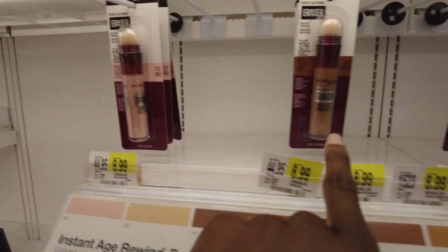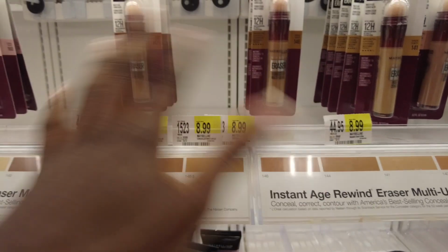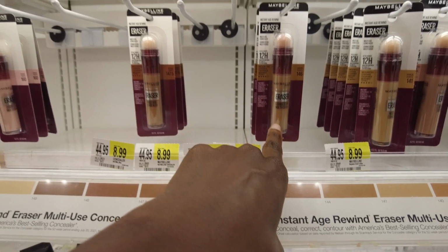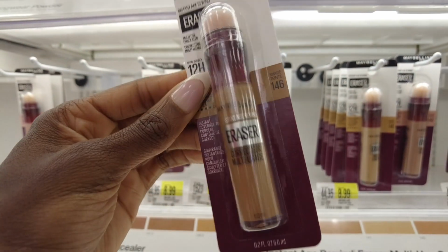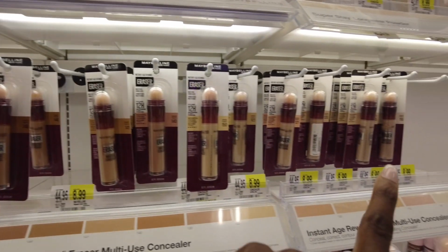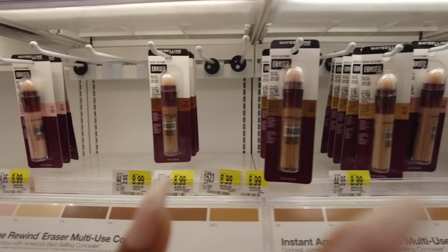It has like a brightening shade. I usually use, I can't remember what shade I use. I have like a ton of these, so I kind of interchange. I would probably get this one if I was here buying it right now, or this one. They used to go by colors, but now they go by numbers, so I'm a little confused. But yeah, this one's really good if you have dark circles and you want really good coverage without having to wait for it to build up.